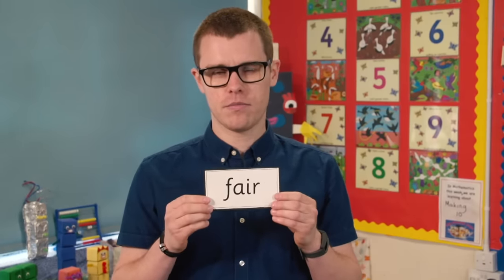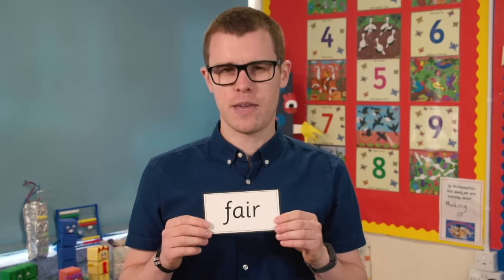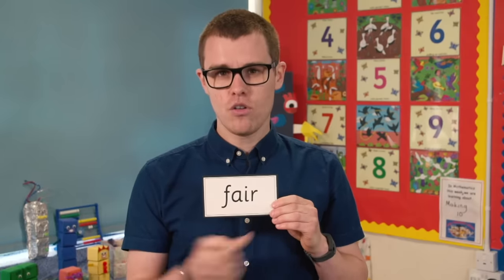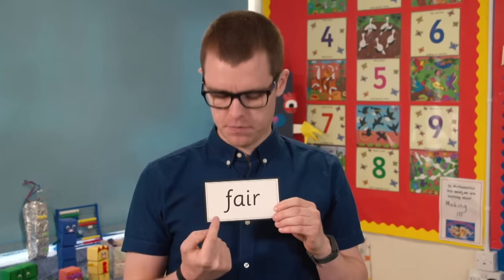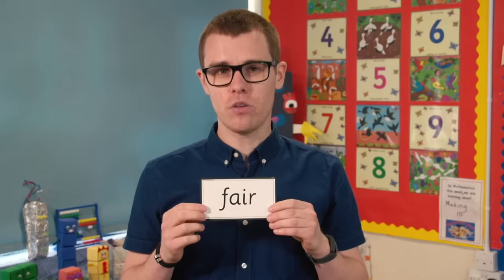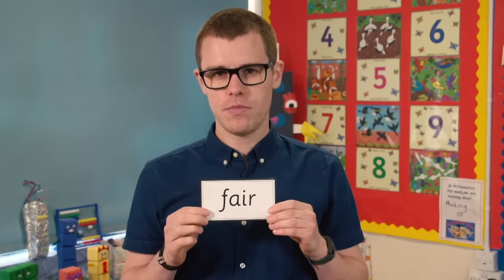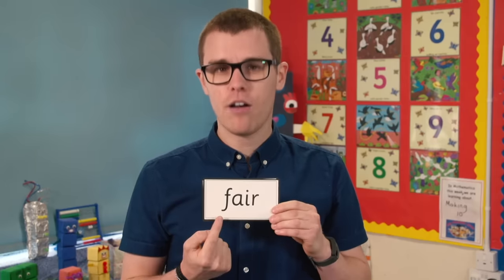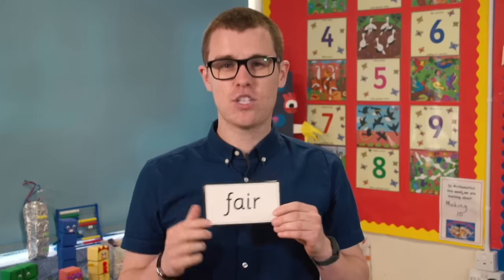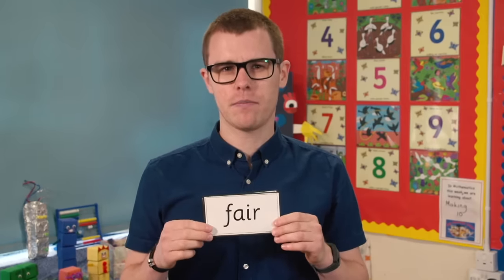How about this word? Can you spot the trigraph in this word? Where could it be? Yes, the trigraph is air. Read each sound as I point. Now, blend and read the word. Let's have a go together. Fair. Fair. If something is fair, then that means everyone is treated equally.